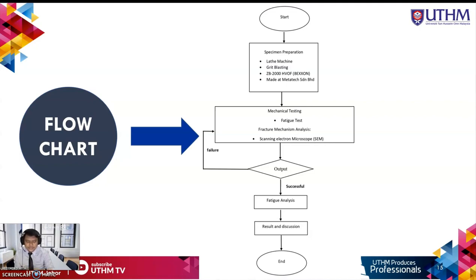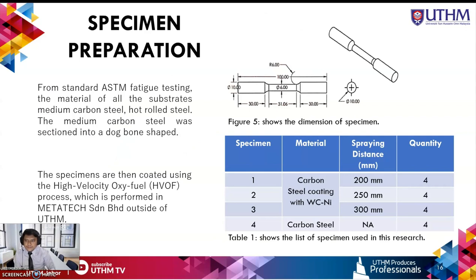Alright, for the specimen preparation, we can see that from the standard ASTM fatigue testing, the material of the substrate is medium carbon steel, hot rolled steel. The medium carbon steel was sectioned into dog bone shape. The specimens are then coated using the high velocity oxy-fuel, HVOF, process, which is performed at Metatex Berhad outside the university, at Shah Alam. Figure 5 shows the dimensions of the specimen. Table 1 shows the list of the specimens used in this research.